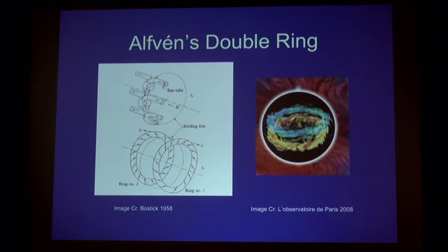Now, this idea isn't new. Alfvén argued that the Sun was a pair of toroidal rings. And this double ring model explains the loops of prominences on the Sun as escapes from the toroids. And perhaps that's why the Paris Observatory recently published a similar image seen on the right. Something of an artist's impression, but at least they're adopting the model.